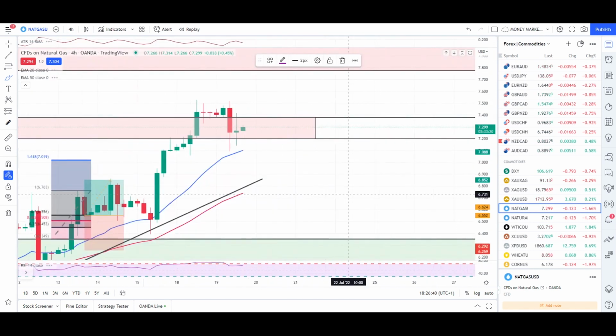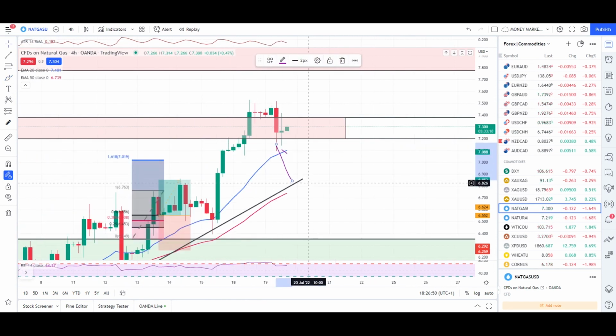And on the 4-hour time frame, you still have this pattern valid, and I still see bearish pressure. And if we have a break and close below 20 EMA, then we have likely chances that we can hit this trend line right here, 6.849, from where I will expect a push up again.